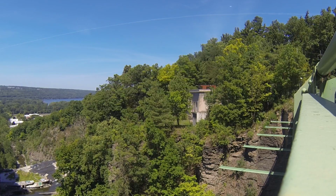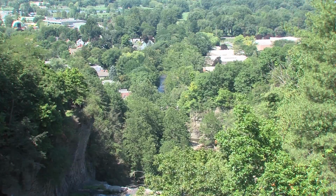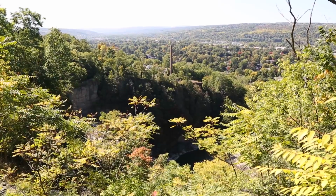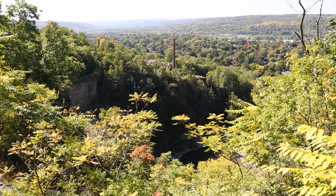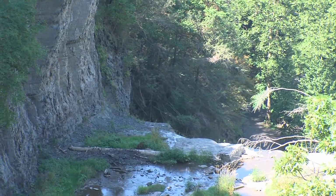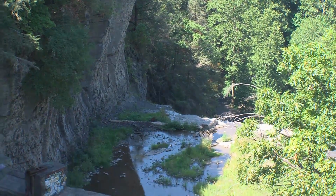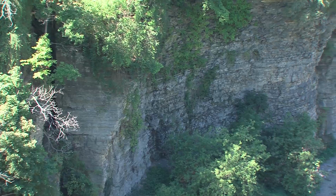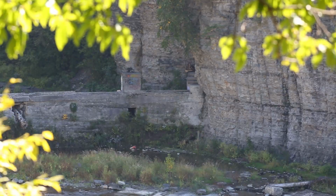Those mills were originally fed with water from Fall Creek, from Ithaca Falls, but in order to get the water to the mill and get the full benefit of the height of the falls, they actually had a wooden sluice, a wooden box that was on the left-hand wall of the gorge and went from the head of the waterfall down at an angle to the water wheel at the bottom, and it was pinned to the wall of the gorge.